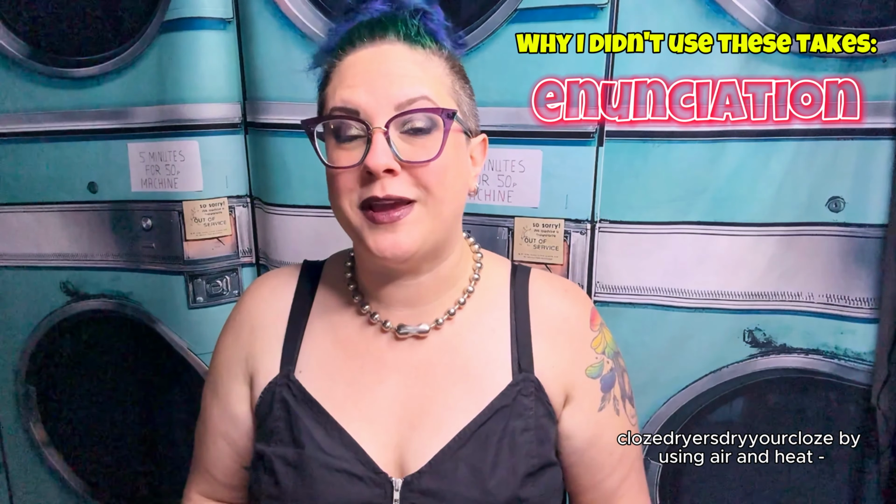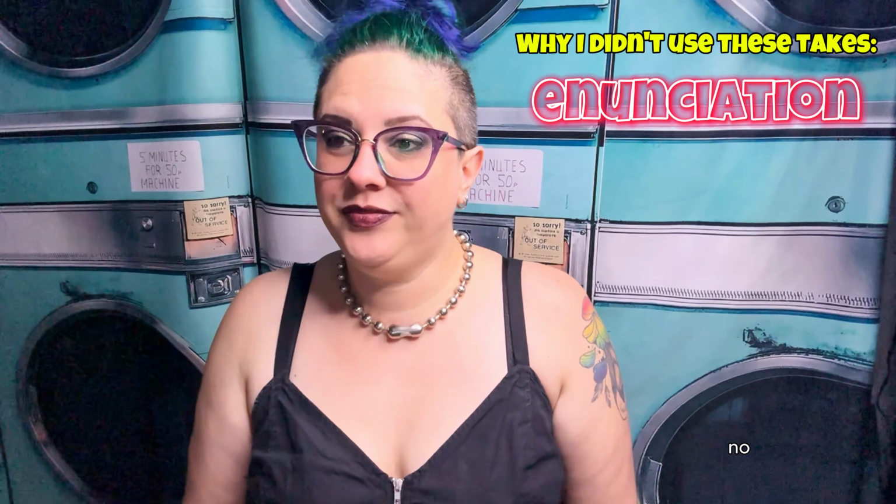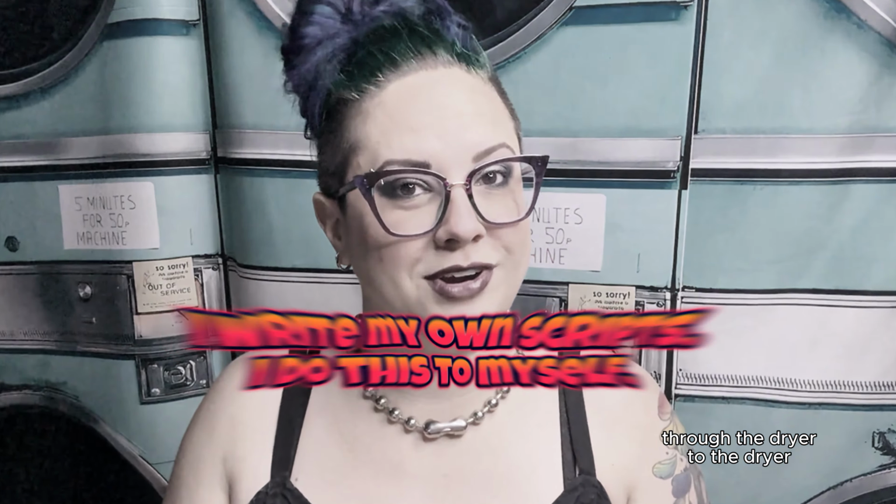Clothes dryers dry your clothes by using air and heat. The air makes its way through the dryer to the dryer venting.